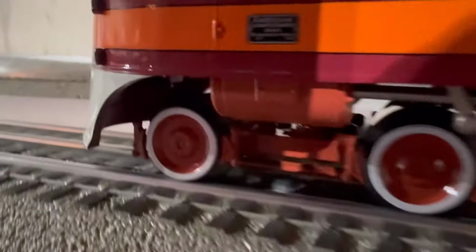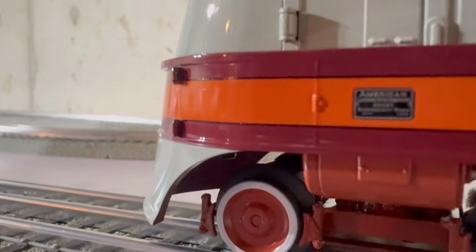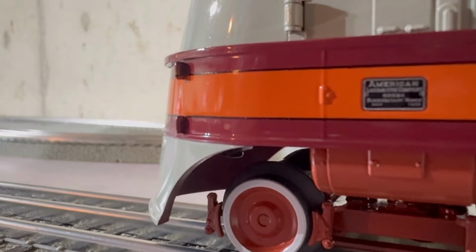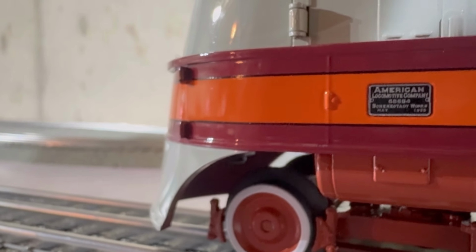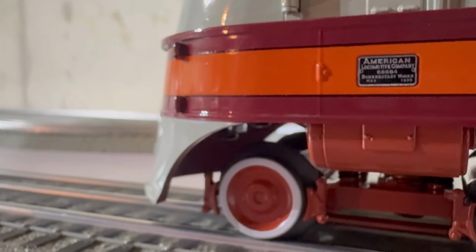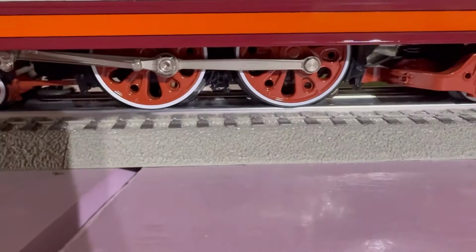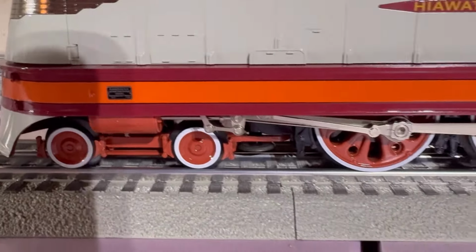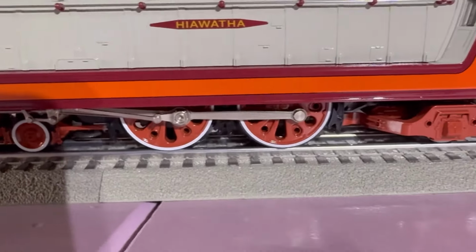And right along here, the drivers, let's see if you can focus. There we are, American Locomotive Company, Schenectady, New York. There we go. So yep, you could see it was May 1935 the locomotive came out of the shops. So this whole thing is just beautiful. The drivers are all nice, spick and span. I was really worried that Lionel was going to screw up and make them light pink, but I'm glad they actually got it correct now, because that's what these locomotives looked like, not pink, it was this color.